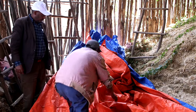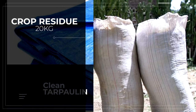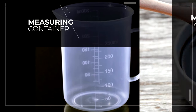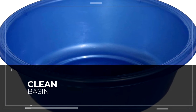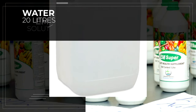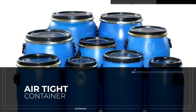To treat the crop residues, Asefa uses a clean tarpaulin, 20 kilograms of crop residues, measuring container, 1 kilogram of molasses or sugar, clean basin, EM1 solution, 20 liters of water, watering can and airtight container.